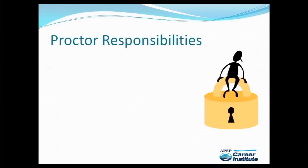Now, let's talk about your specific responsibilities as an exam proctor for any of these exams. We've already gone over the agenda for this section, but I think you can see what area I'm going to stress as the most important part of your job: ensuring exam security. I cannot stress this strongly enough. Every time we ship out exams, we are putting the security of our exam in jeopardy, and so we must do everything we can to mitigate the risk.